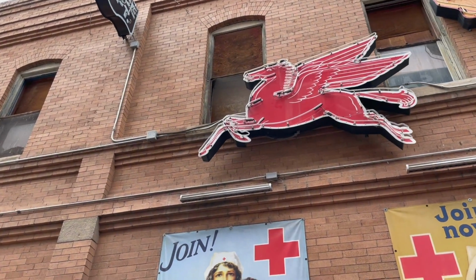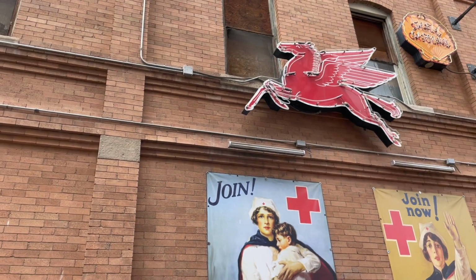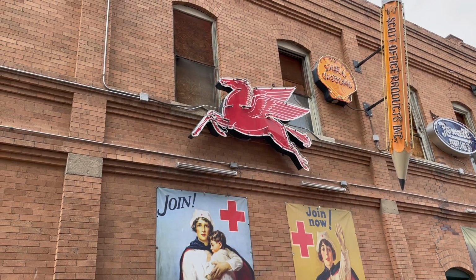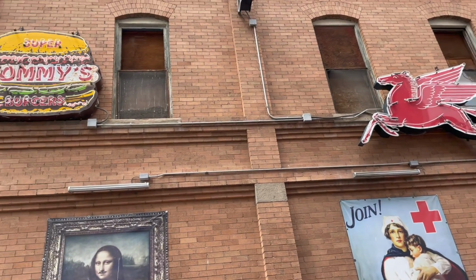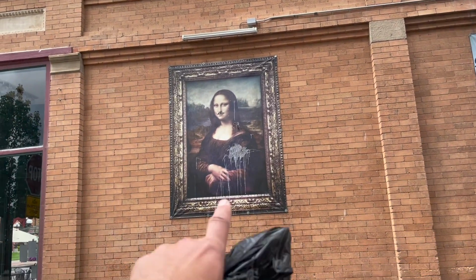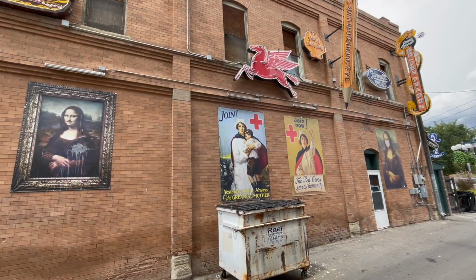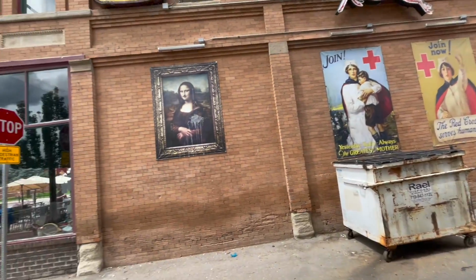That's your Pegasus from, oh my goodness. My mind has gone blank in terms of the service station, but these big old Shell gasoline clamshell neons, those are multi-thousands of dollars just hanging out in the alley. Well, even the Mona Lisa. But, you know, it's really weird because you can take in the site and enjoy it and everything, and there's lots of neat stuff, but it smells like a dumpster back here. So we're gonna keep walking.